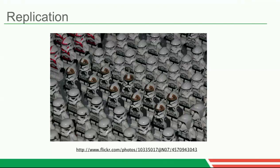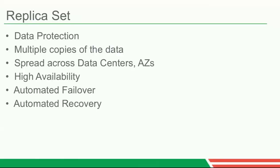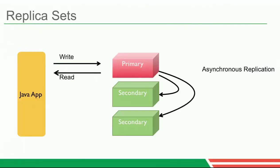Okay, replication. Now I want multiple nodes in place for high availability. Yes, I can have a single node, and yes, I can write to a journal to ensure I don't lose my data. But I want to do replication. I want to ensure that no matter what happens, the system keeps running. So data protection across availability zones, automatic failover. This is what I want to happen. These are my desired things: automatic recovery across multiple nodes. So we have a replica set.